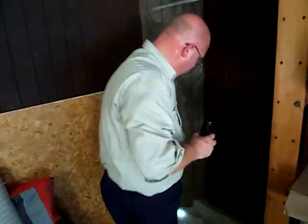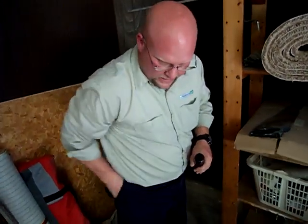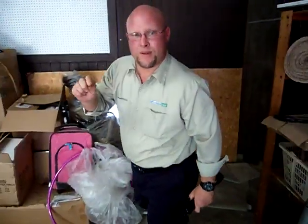So what's the typical size of an entry point? It can be less than 1/4 of an inch, basically the size and width of a penny. If a mouse can get its nose and whiskers through there, usually it can get the rest of its body through, which is pretty good. Well, let's look around the rest of the house to see other entry points.